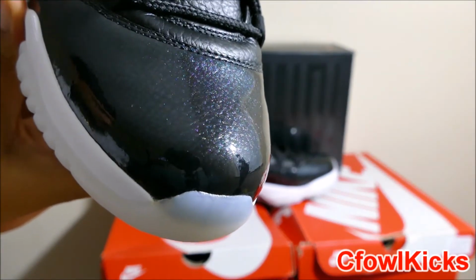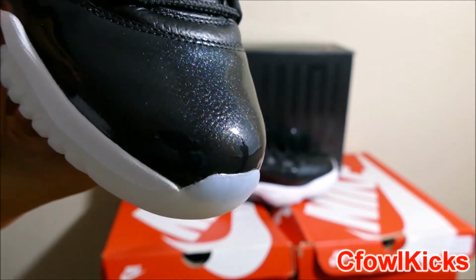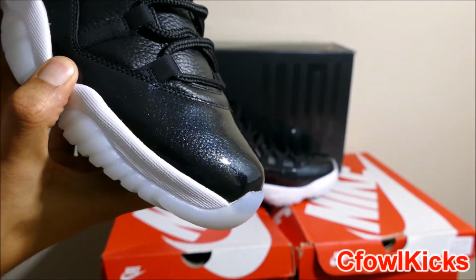As y'all can see, that patent leather, they actually made it a tumbled patent leather, which is crazy. Never actually seen that technique done before, but I appreciate it.